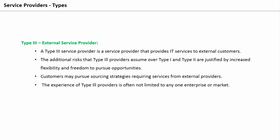From a certain perspective, Type 3 providers are operating under an extended large-scale shared services model. They assume a greater level of risk from their customers compared to Type 1 and Type 2. But their capabilities and resources are shared by their customers, some of whom may be rivals. This means that rival customers have access to the same bundle of assets, thereby diminishing any competitive advantage those assets bestowed.